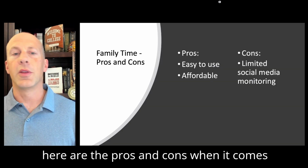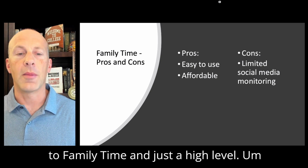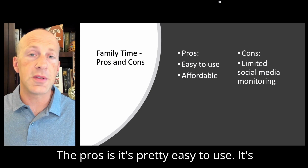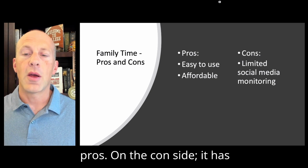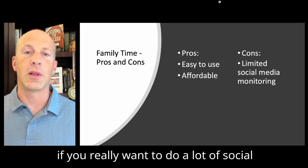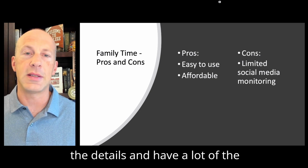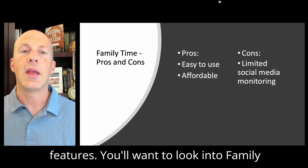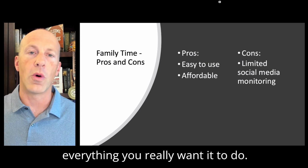Now, here are the pros and cons when it comes to FamilyTime, at a high level. The pros: it's pretty easy to use. It's also affordable. So those are 2 pros. On the con side, it has limited social media monitoring. So if you really want to do a lot of social media monitoring and get into a lot of the details and have a lot of the features, you'll want to look into FamilyTime to see if it's going to do everything that you really want it to do.